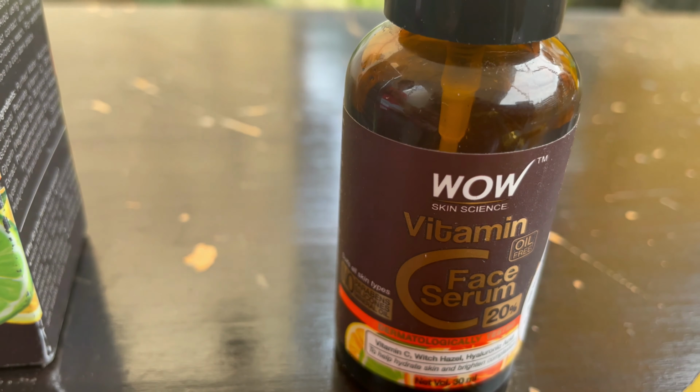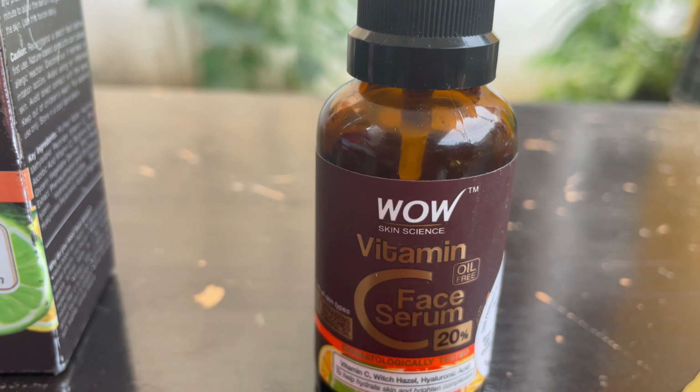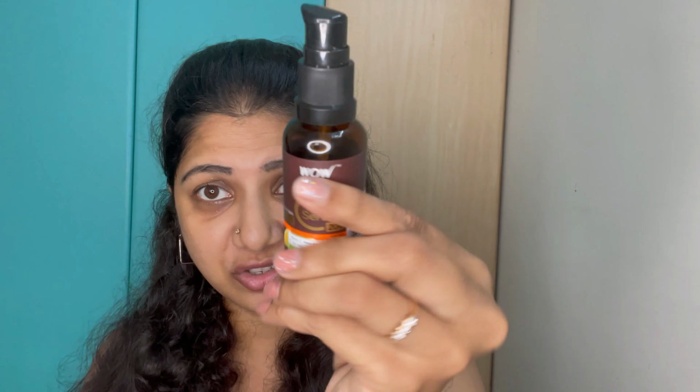What it actually does is, vitamin C gives you a brighter and even complexion. That is the ultimate purpose of using vitamin C. It has the tendency to increase your collagen level and elasticity in your skin. So it is very basic for any skincare routine, may it be a morning routine or an evening routine. It is highly recommended that you use a vitamin C serum, and Wow Science is very nice. It works very effectively and I have almost finished this bottle right now.